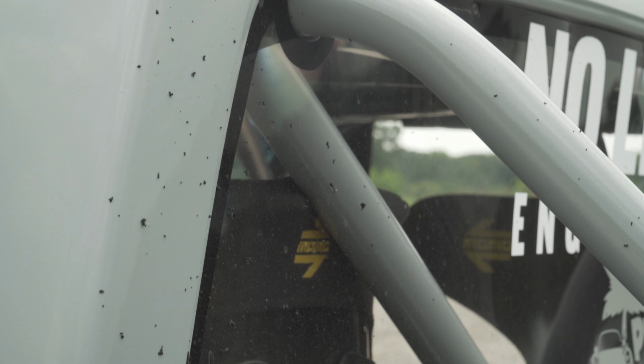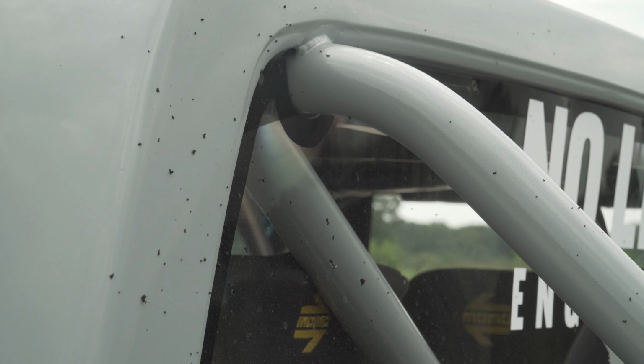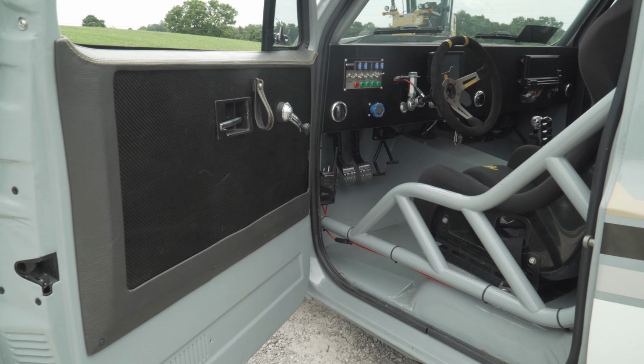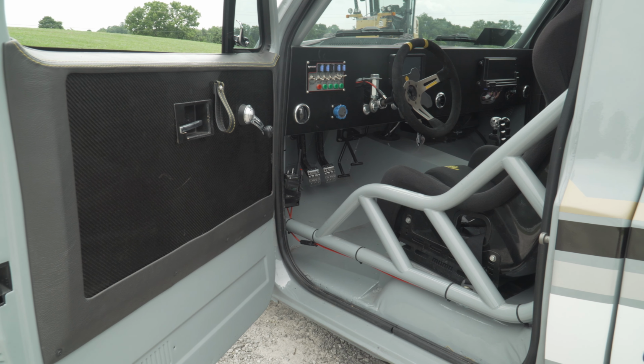So the whole frame and the whole truck in reality is pretty darn stiff and safe. With that in mind, we wanted a truck to be able to road race and be comfortable and know that we can go 150 miles an hour plus without killing ourselves.